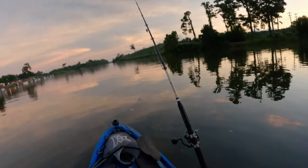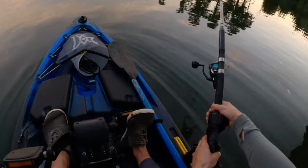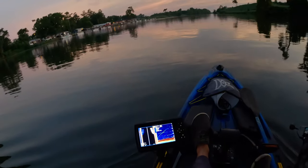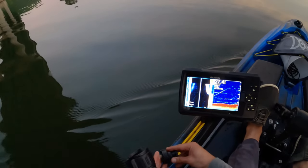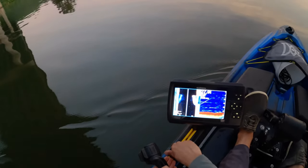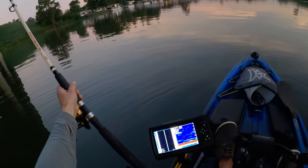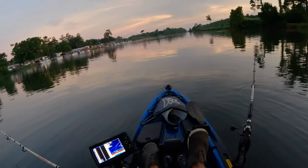Should be fun. All right, I am so excited right now. Pick it up. Run 2 rod holders today. And my plan is to just cover water drift fishing until I find a big pile of them and try to stay in one place. It's almost no flow out here today, which is perfect. So the rods are gonna be out like this. And hopefully they're feeling sturdy today.